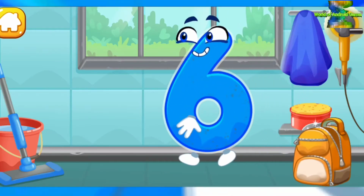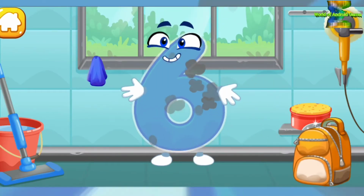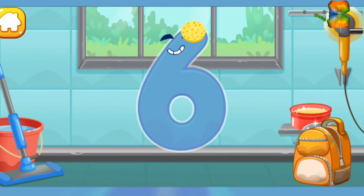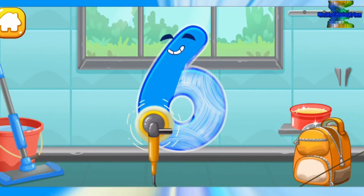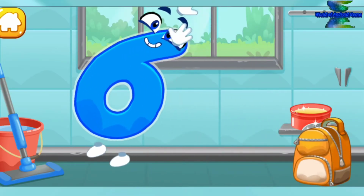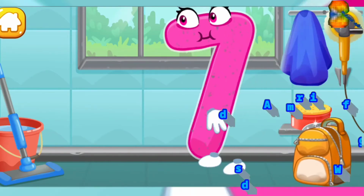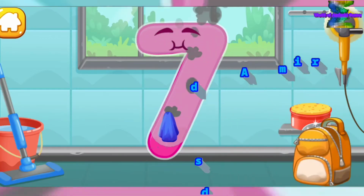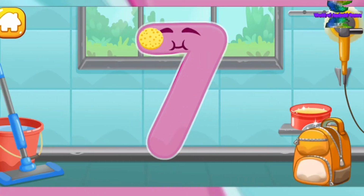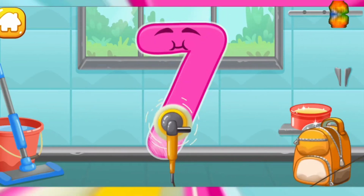Let's polish the number 6. Wipe the dust off this number. Cover it in wax. Now let's polish it. Good job! Let's polish the number 7. Wipe the dust off this number. Cover it in wax. Now let's polish it. Like this.